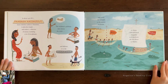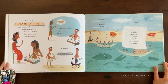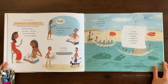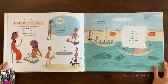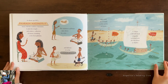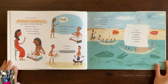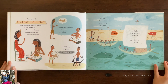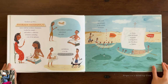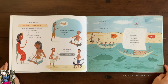In 1470 BC, Pharaoh Hatshepsut meets with her architect Senamut to plan her temple and orders a collection of statues, including a set of 6 sphinxes. The architect's assistant takes down the order and delivers it to the sculptor, who sends his assistant to the quarry at Aswan to obtain a huge block of granite to bring down the Nile River to Thebes.